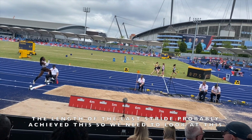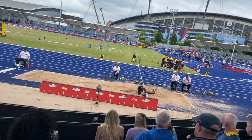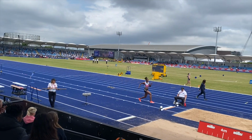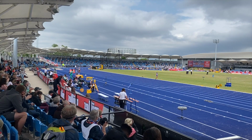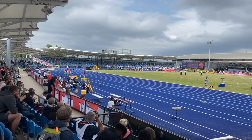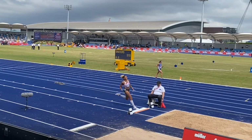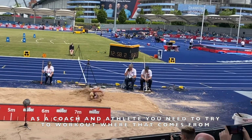There was more control off of the takeoff, and the takeoff drive put better balance onto the flight. In the 5th round, Lorraine produced her longest jump of the day with a wind-assisted 6 meters 60. In round 5, Jasmine really took the competition by the scruff of the neck and jumped 6 meters 75. In slow motion, it looks like the jump could have been even further as there was some forward rotation on the landing.